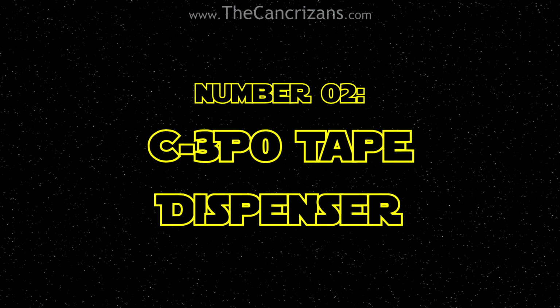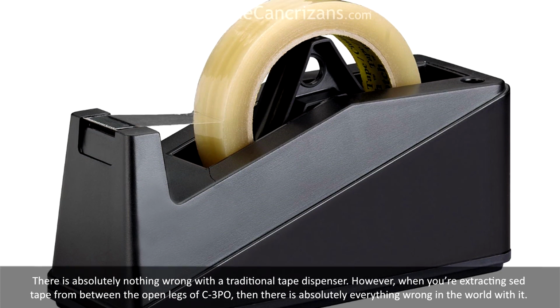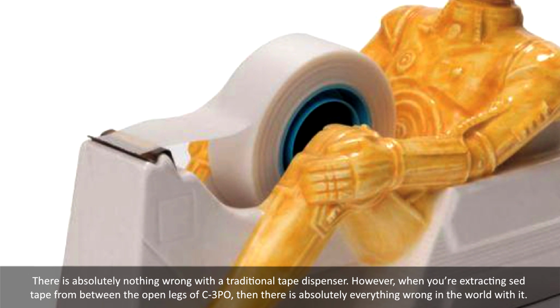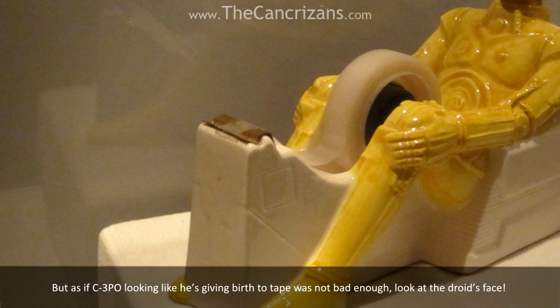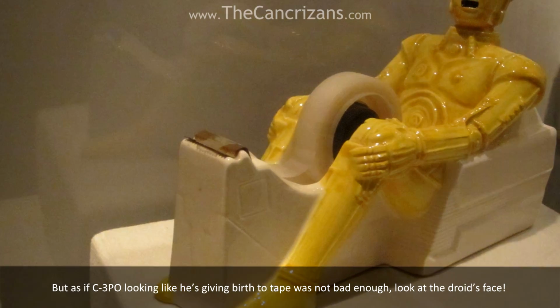Number 2. C-3PO Tape Dispenser. There is absolutely nothing wrong with a traditional tape dispenser. However, when you're extracting said tape from between the open legs of C-3PO, then there's absolutely everything wrong in the world with it. But as if C-3PO looking like he's giving birth to the tape is not bad enough, look at the droid's face.